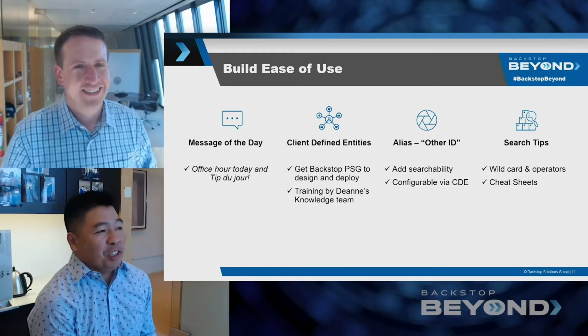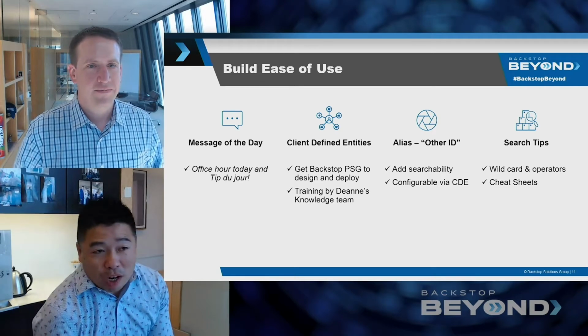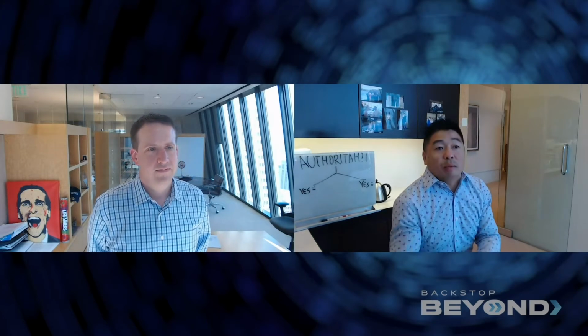There's actually a way for us to search an entity by different names. For example, sometimes we're known as Horsley Bridge, sometimes it's HBP. There's no easy way for people to search by multiple names. So we found a creative workaround because the other ID can be repurposed. We drop that into the client-defined entities and customize the screen, and whether you're searching for HBP or whatever nicknames I'm not going to say publicly, it will still end up finding the entity. So that has been a very helpful user trick.